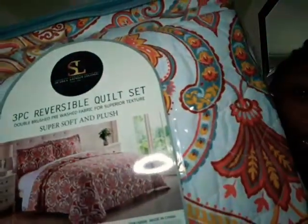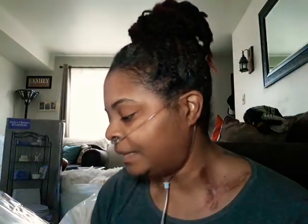Oh well, I tried. So this was supposed to be something different. The design is right, but the colors are not. And sometimes that happens when you buy stuff from Zulily. So I have to figure out if I'm gonna send this back or not. I mean, all in all, it still is a quilt set, but it didn't match with my theme.